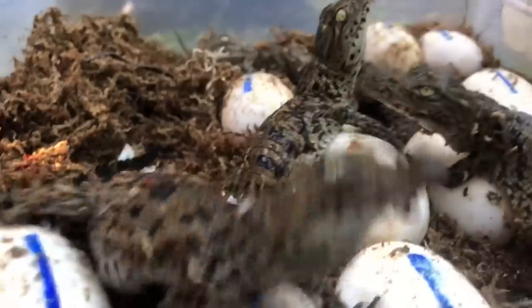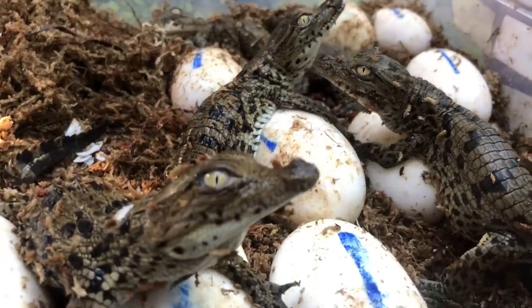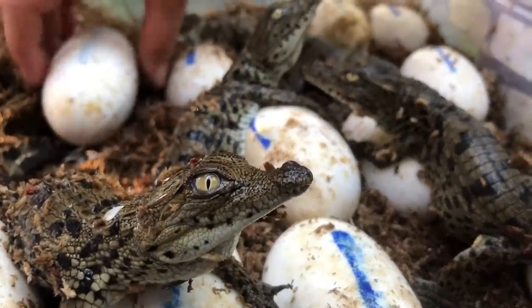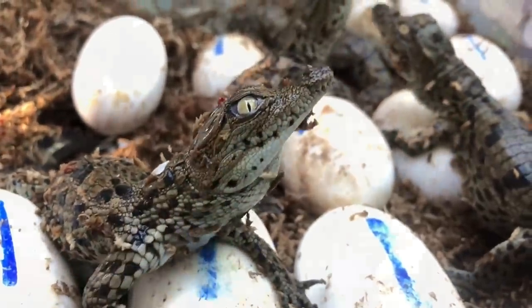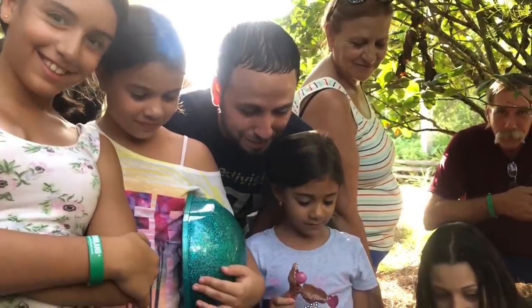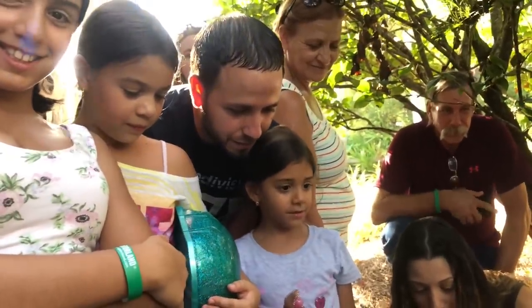That's why we mark the top of the egg, so we always know which side is the true side up. That way we don't rotate it and hurt the egg in any way. That's why all of these are marked on the very top. But whenever they hatch out upside down, it's kind of funny. Are these crocodiles? Yes, they are. These are baby Nile crocodiles. And crocodile nesting season and hatching season is a little bit earlier than alligators. So it's kind of cool.